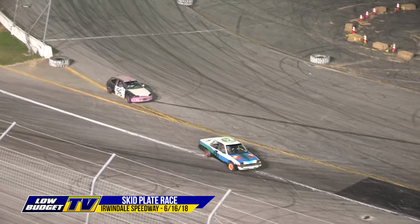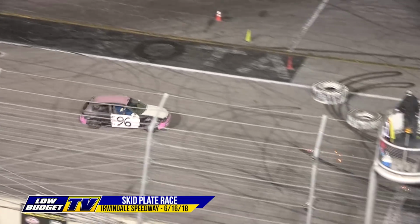I thought it was a joke until I saw one of our guys on a Thursday night do the same thing with a Prius out here in the burnout box.